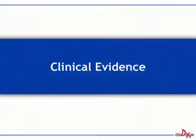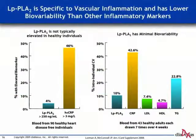Now let's take a look at some of the clinical evidence and epidemiological proof of the utility of the PLAC test. LpPLA2 is specific to vascular inflammation and has lower biovariability than other inflammatory markers. In the panel on the left, you can see that more than 40% of healthy individuals were found to have an elevated CRP, while only about 4% of healthy individuals had an elevated PLAC value. The CRP value being elevated could have to do with systemic inflammation, arthritis, infections, and other systemic illnesses, whereas the PLAC value is very specific to vascular inflammation.